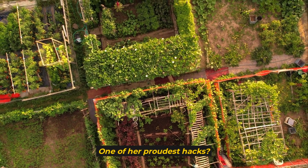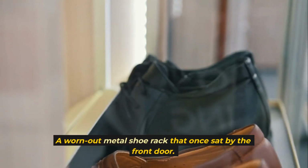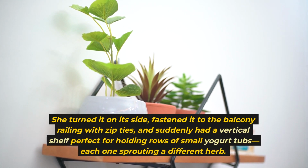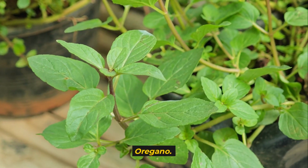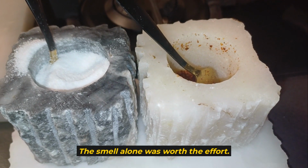One of her proudest hacks? A worn-out metal shoe rack that once sat by the front door. She turned it on its side, fastened it to the balcony railing with zip ties, and suddenly had a vertical shelf perfect for holding rows of small yogurt tubs, each one sprouting a different herb. Oregano. Mint. Chives. The smell alone was worth the effort.